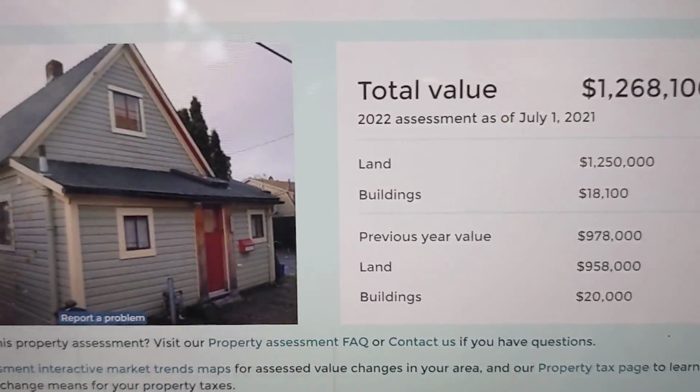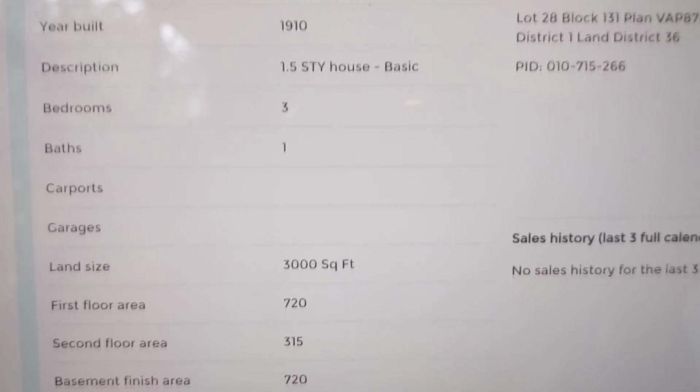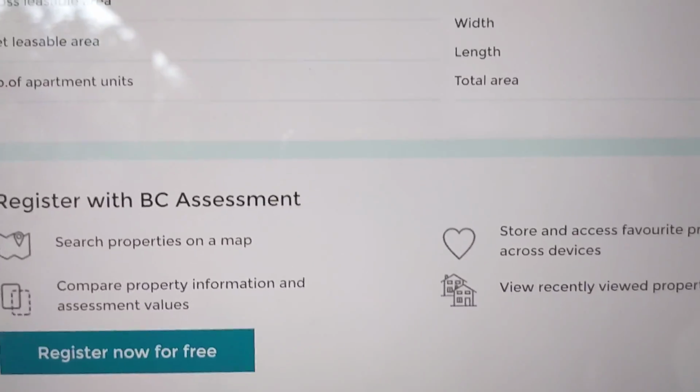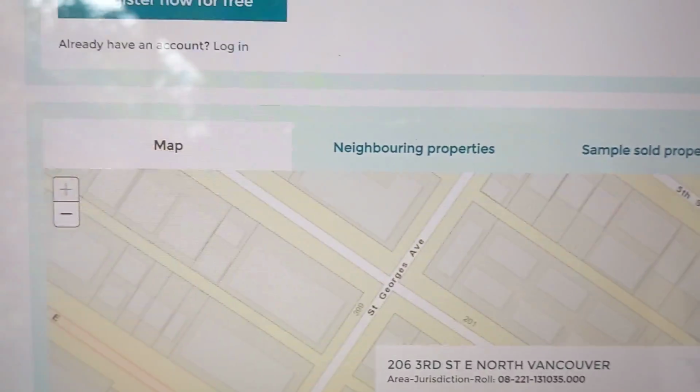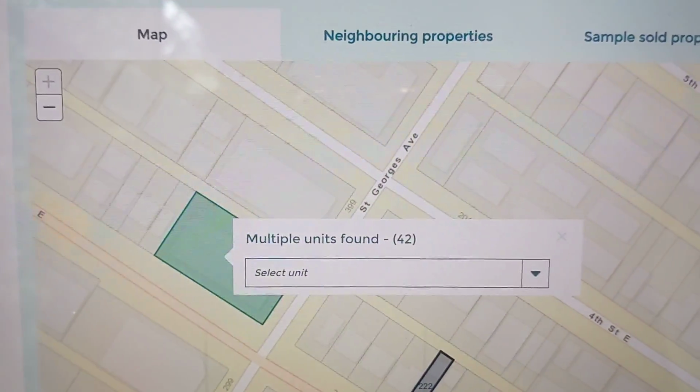So here you can see it even for the previous year. And what's great is that this is available to the public. It's got the number of bedrooms, any updates, and if you scroll down, you've got these 3 tabs. You've got the map where you can actually get the information for neighboring properties.